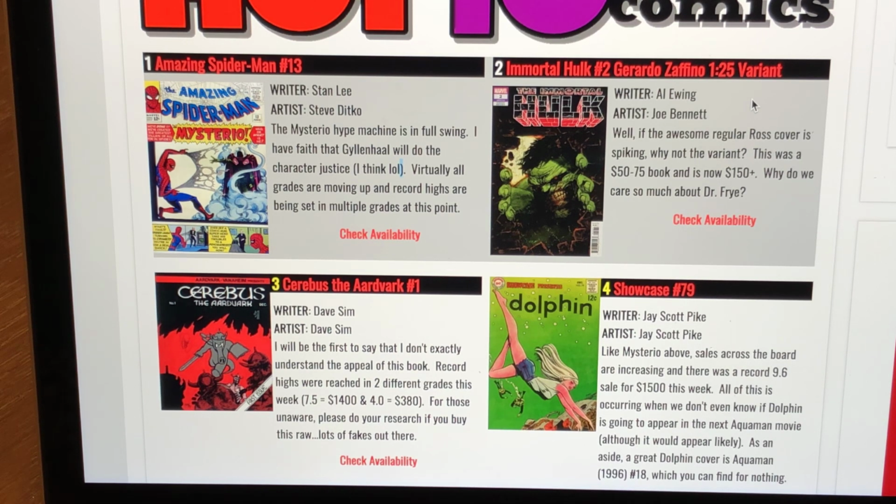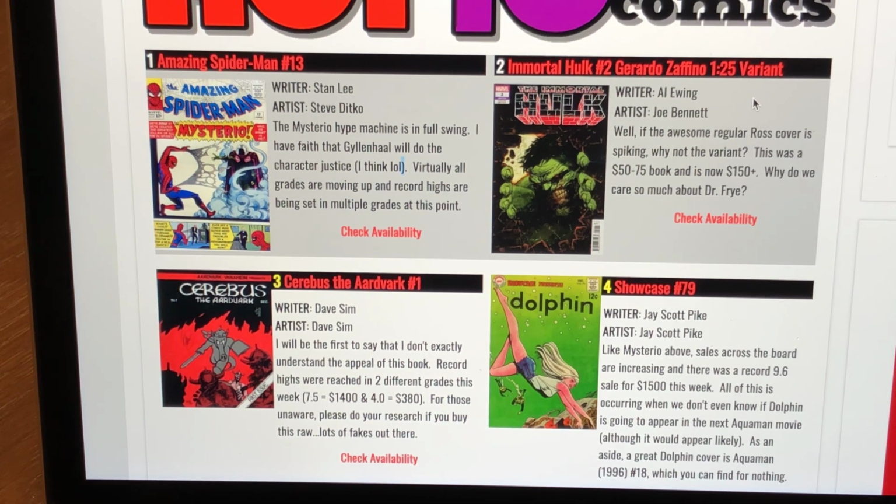So CBSI says, why do we care so much about Dr. Fry? Well, it is a first appearance of that character, but it's really the whole series. The whole series is fantastic. It is easily one of the better written books by Marvel. I would put it up there with anything Donny Cates has done. I think Al Ewing has done a fantastic job. The artwork by Bennett is pretty good. It's decent. It's not my favorite style of artwork, but he does a good job rendering the story. So I do love this book, and I love the cover. I think this is one of Zaffino's best covers he's ever done.